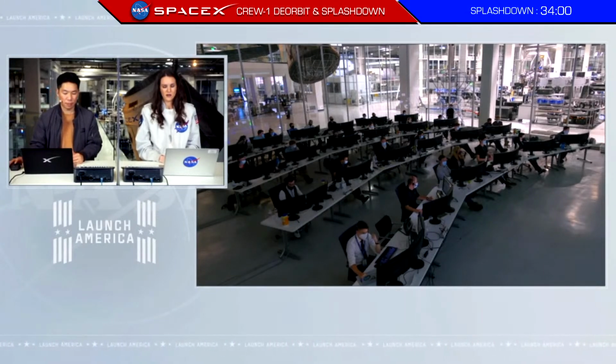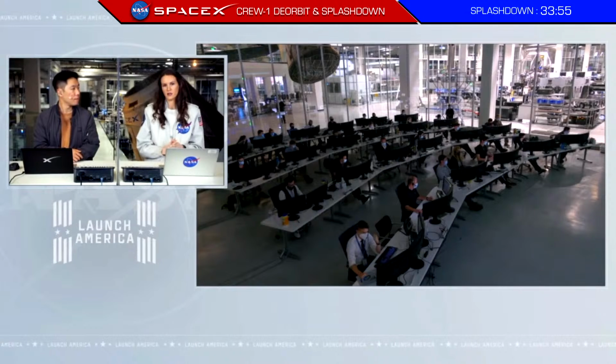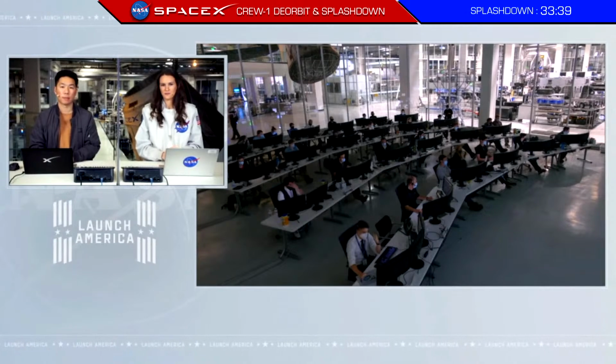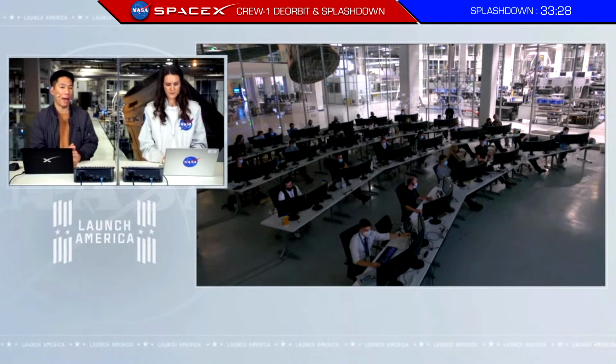The next major milestone we'll be looking for is the entry of the vehicle and that anticipated loss of signal with the spacecraft. Entry of the vehicle should begin around 11:45, so about 23 minutes from now. And we will be tracking the vehicle its entire way back, even though we don't necessarily have telemetry with it. And as the vehicle starts to make its way back to Earth, the astronauts on board should experience a peak of 3 to 5 Gs, similar to what they would experience on ascent with the Falcon 9.